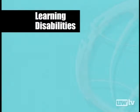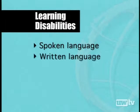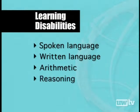Learning disabilities can appear in any one or more of these 4 categories. Spoken language: listening and speaking. Written language: reading, writing, and spelling. Arithmetic: calculation and concepts. Reasoning: organization and integration of ideas. Individuals may be affected in more than one category. Within those categories, there are specific types of learning disabilities.